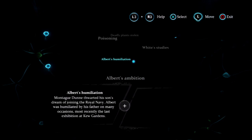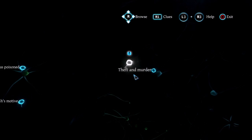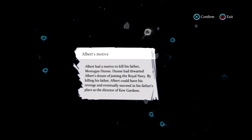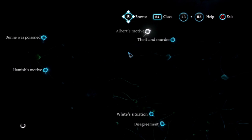Alright, now what? Disconnect? Yeah. I had a motive to kill his father. Dunn had thwarted. I was dreaming of joining the Royal Navy. By killing his father, Albert could have his revenge and eventually succeed in his father's place as a director of Kew Gardens. Anything still doesn't connect.